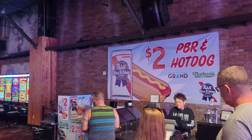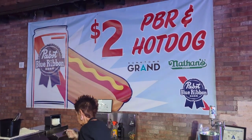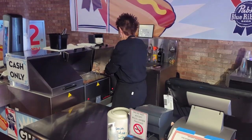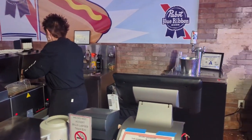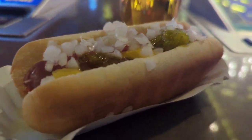After you drink, why not grab a bite to eat just next door inside the downtown Grand? They've got this amazing $2 PBR and hot dog special. I do want to mention this special is cash only, but it is a steamed Nathan's dog, and it comes with feels like about a 10-ounce pour of PBR on draft. You can top it any way you want.